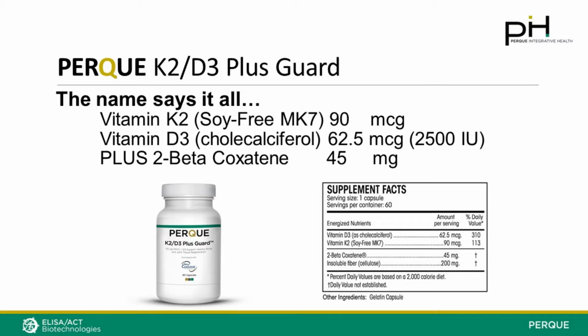Now, the name says it all. Vitamin K2, also known as MK7, the soy-free version of vitamin K, 90 micrograms. Vitamin D3, cholecalciferol, the natural precursor form that the body makes into active vitamin D easily, 62.5 micrograms, 2,500 IU, and 45 milligrams of the 2-beta-coxetine, this osteoblast enhancing, this invigorating the osteoblast bone building cells, put together in a unique and balanced formula.